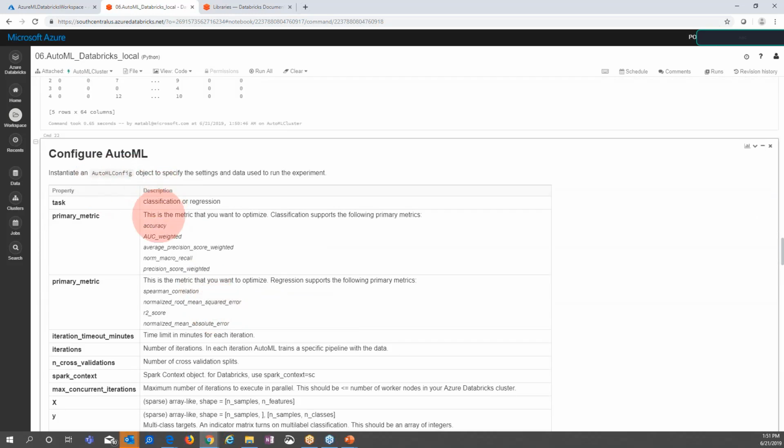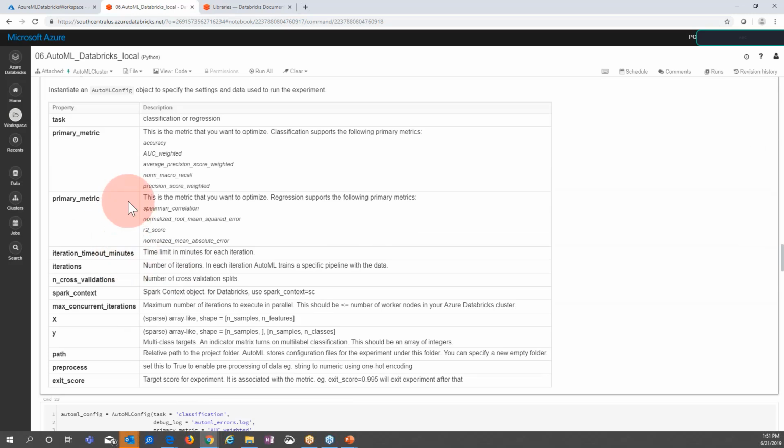Now, down here, you're configuring the AutoML about what it does. Just as in the automated panel, I'm also able to choose how many minutes. And remember, we had the question earlier about the Spearman correlation. Here's where you choose a metric. So, that's right here.